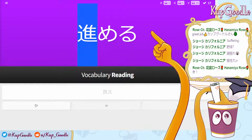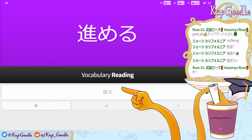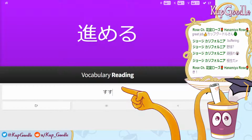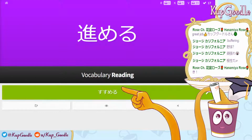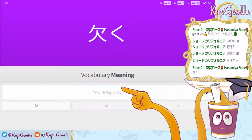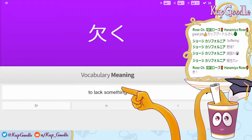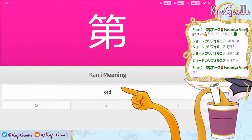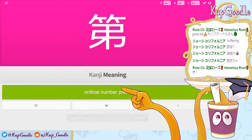Reading. Su meru. Sue got her shins all messed up. She messed up her shins. Su meru. That means to advance something. To advance something else. And to lack something. To be lacking something. Meaning, this is an ordinal number prefix. It is an ordinal number prefix.